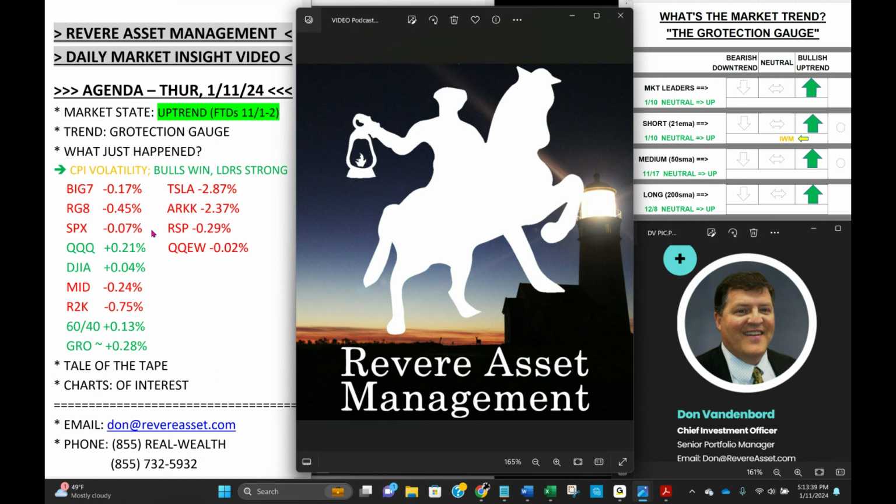S&P 500 gapped up 0.2, ended up down over 0.5% at one point, but rallied to green in the afternoon before putting in a handle, closing down 0.7%. Equal weight RSP down 0.33%. NASDAQ 100, the leader on the day, up 0.2%. Equal weight about flat. Dow about flat. Mid caps down 0.25%. Russell 2000 small caps down 0.75%.